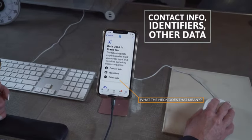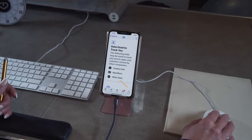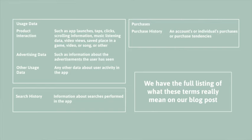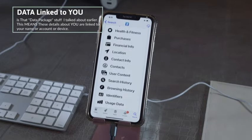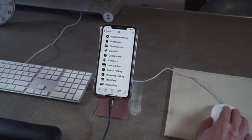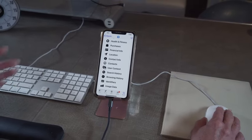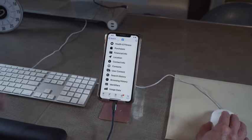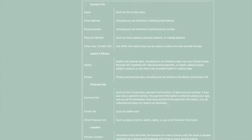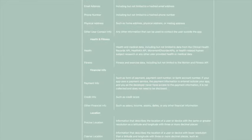Now, other data is really quite broad. Other data can be any data types that aren't mentioned, like your usage data, your search history. It's other things. And here's what else Facebook has linked to you. All of these things. So let me break it down a bit. When they say they have access to health and fitness, it means your health and medical data, including but not limited to clinical health records, health kit, movement disorders, or health-related human subject research, or any other user, that's me, if I provided health or medical data in that health app.